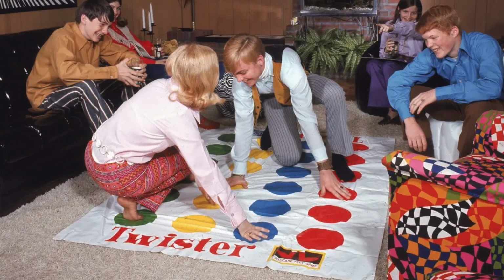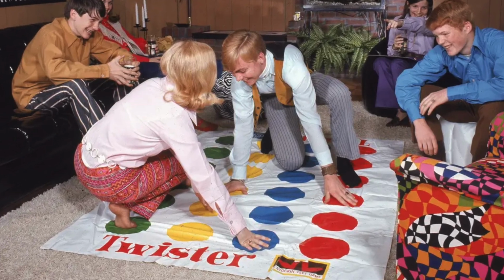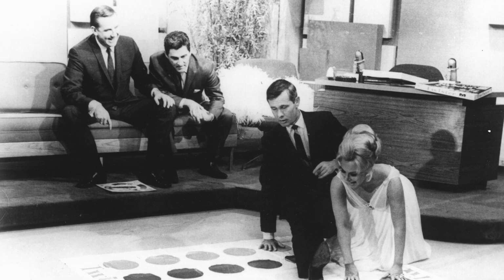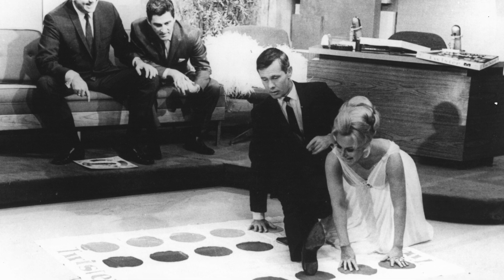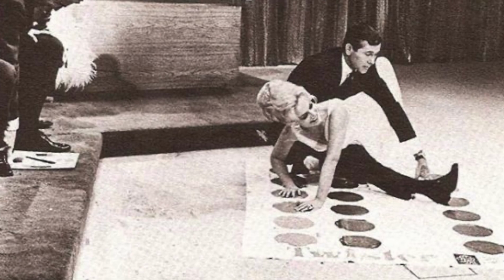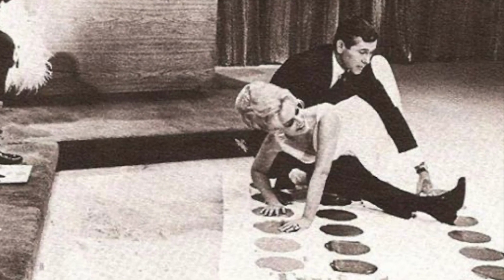Twister combined physical dexterity with social interaction. In Twister, players had to contort their bodies in various ways to reach different colored dots on a mat. With each player occupying a different colored dot, it was simple, and it brought people together in a fun and lighthearted way. Twister was a sensation when it was first released in 1966, and it continues to be played by people of all ages to this day.